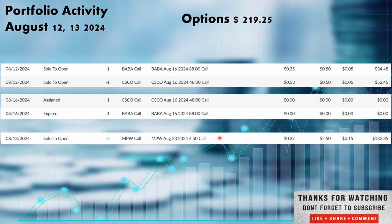I will lock in a loss at that, and I will probably use this position as a tax loss harvesting towards the end of the year to help offset some of my gains in other stocks, as well as dividends and options I've been paid out for the year. So this may be my play for the year on a tax loss harvesting position here.